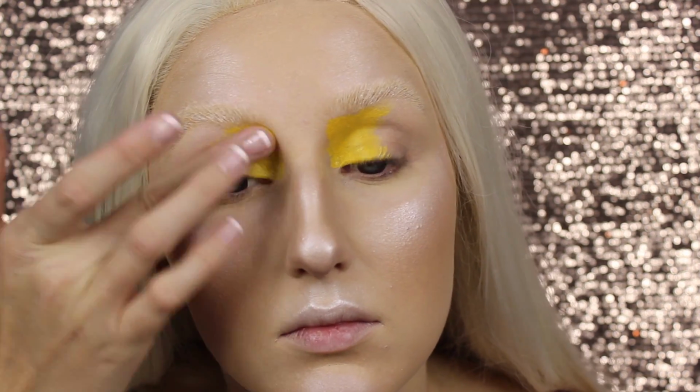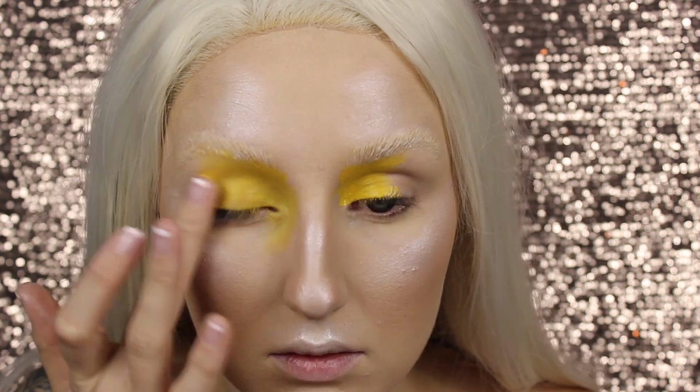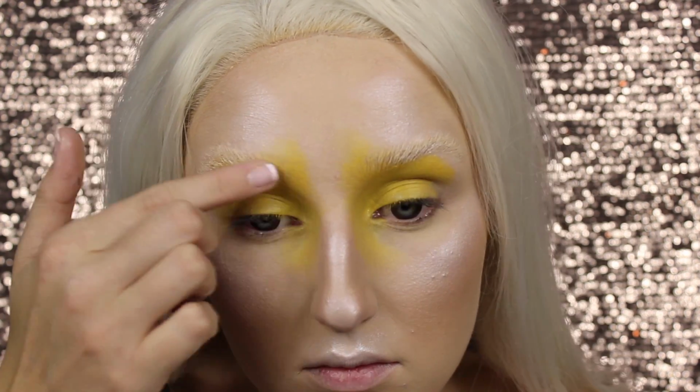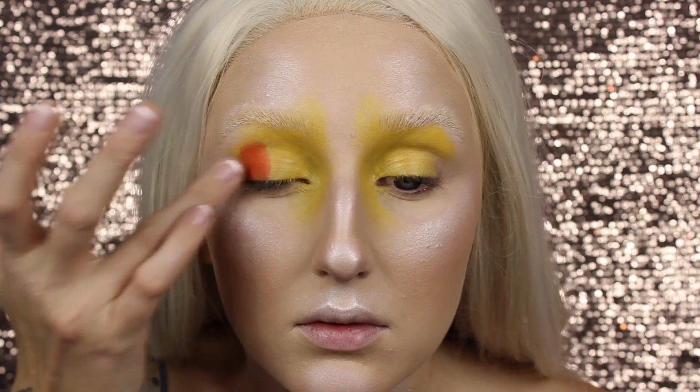To start on the eyes today, I'm taking a yellow cream paint and applying that on the inner corner of my lids. I'm blending that out with my hands and dragging it down onto my inner corner and tear duct area, and then also swiping that up on the inner corner of my brow. Once I've got that down, I'm going in with the liquid suede.